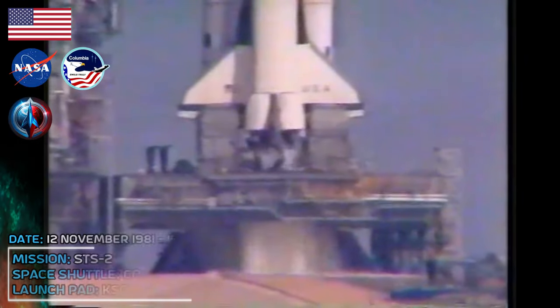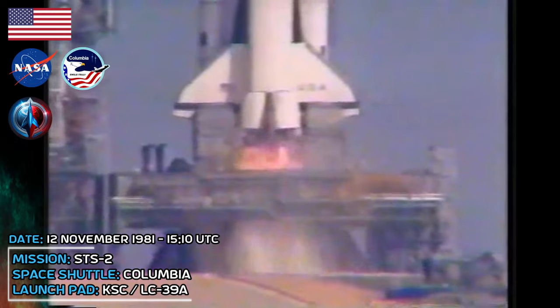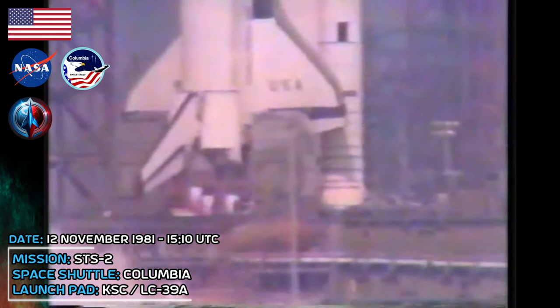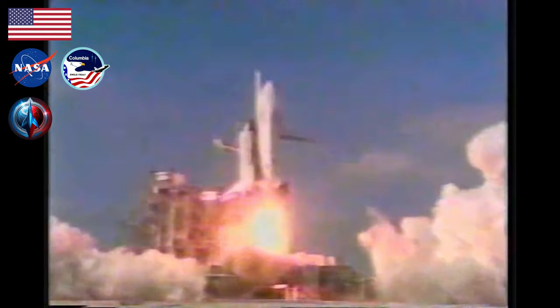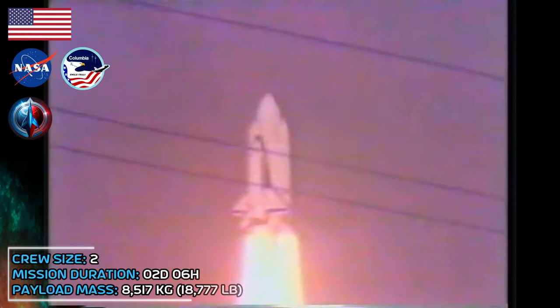Coming up on 10, T-minus 10, 9. We have go for main engine start. We have main engine start. Minus 3, 2, 1. We have ignition. We have ignition of the solid rocket boosters and liftoff. Liftoff of America's space shuttle, and the space shuttle has cleared the tower.